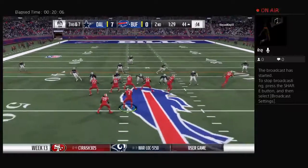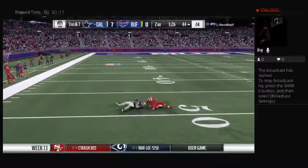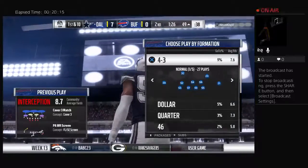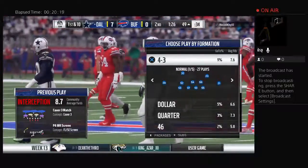On third down, he'll drop to throw. Looking for Jones, and it's intercepted. Picked off at the 49, and they'll set up shop right near midfield at the 49-yard line.